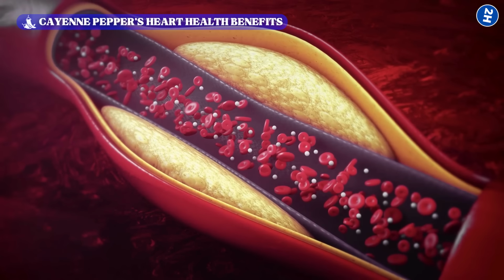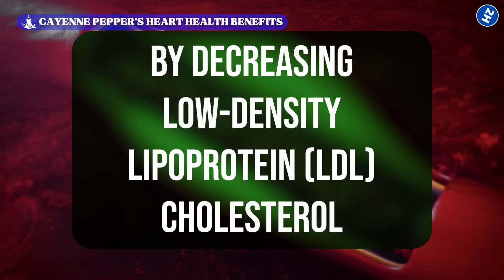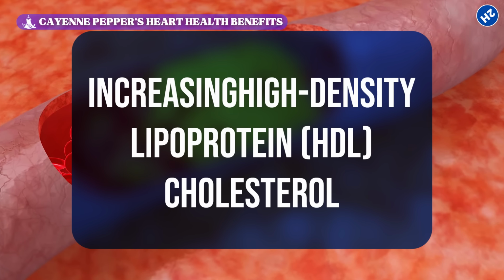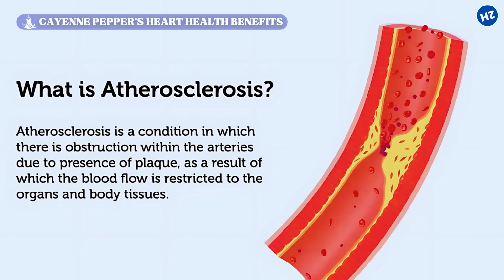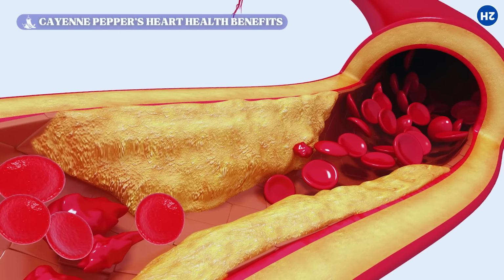It can help manage cholesterol levels by decreasing low-density lipoprotein, LDL cholesterol, often referred to as bad cholesterol, and increasing high-density lipoprotein, HDL cholesterol, known as good cholesterol. This balance is crucial in preventing atherosclerosis, a condition characterized by the buildup of fatty deposits in arteries.